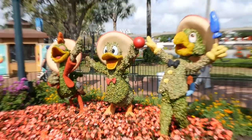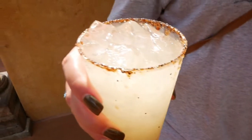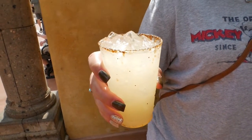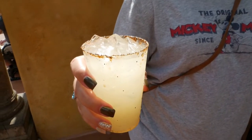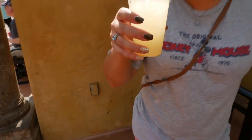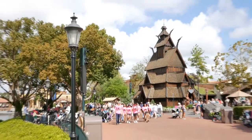And as we were barely able to exit the Gardener's Terrace, to the Three Caballeros, to Jardín de Fiestas. Is that how you say that? That's how I said it. Oh, all right, and it's actually pronounced Jardín de Fiestas. And we got a margarita. This is called the Damiana Flower Margarita. And Jessica's gonna taste it right now. It tastes really fresh. Thank you, Mexico.